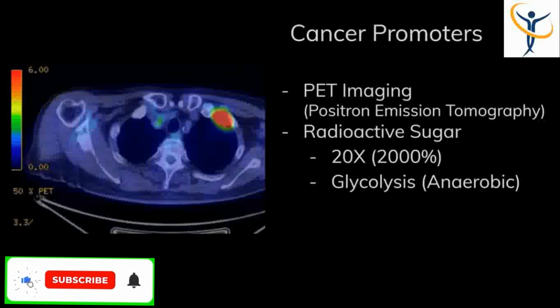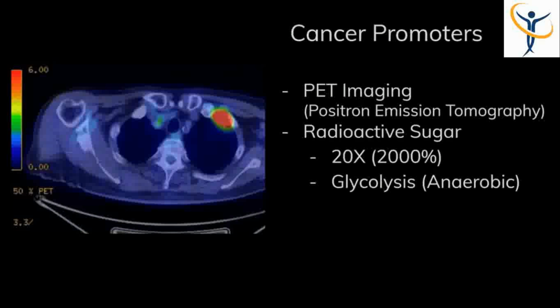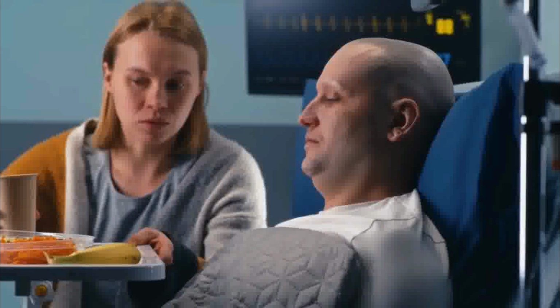And I don't know about you, but I think this gives us a clue on what we should and shouldn't eat. And maybe they shouldn't give these people toast and orange juice right after their imaging session. Maybe sugar isn't such a good thing.